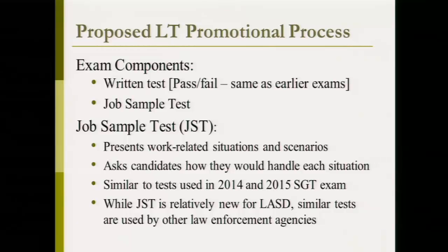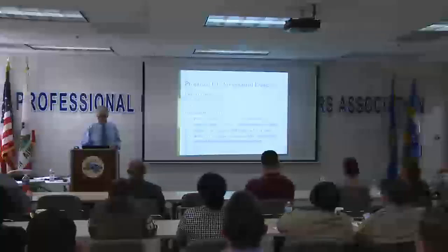They're mostly multiple choice kinds of questions, and so they're going to be very similar to the kind of things that were done for the 2014 and 2015 sergeant exam. And while this kind of process is relatively new for LASD, these types of tests are used in other law enforcement agencies. I know a number of federal agencies and agencies in other states are using things like our situational judgment test.